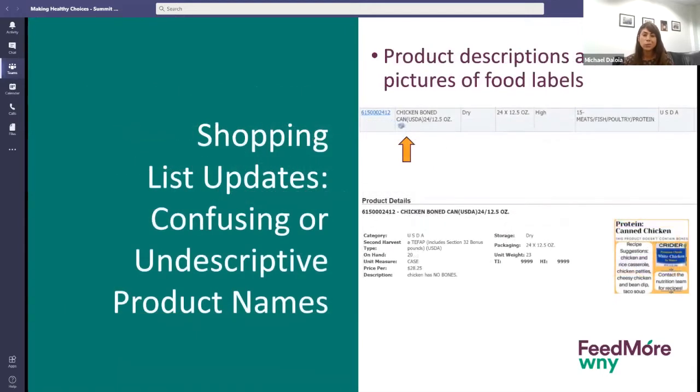We also do recognize that some of the product names on our shopping list are confusing, which might end up preventing you from ordering them. Although it's our preference to make sure that the descriptions and the product names are as clear as possible, sometimes it's just not feasible. So we're taking the opportunity to again include the descriptor and the image to help you really understand the products that we have to offer.